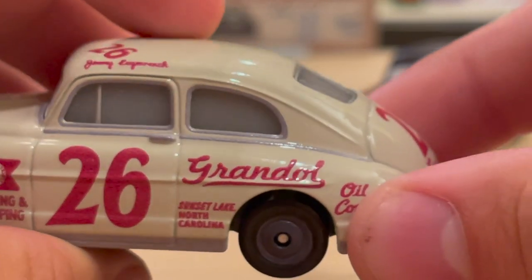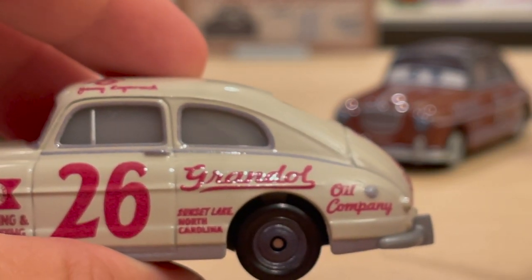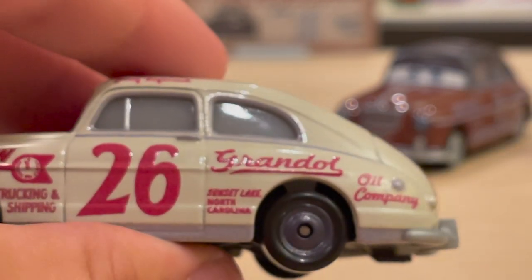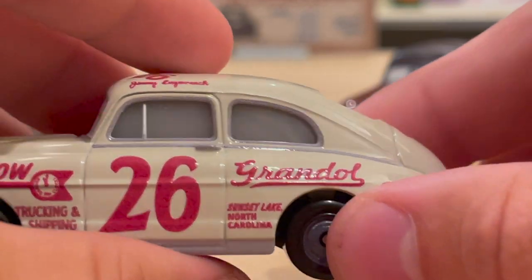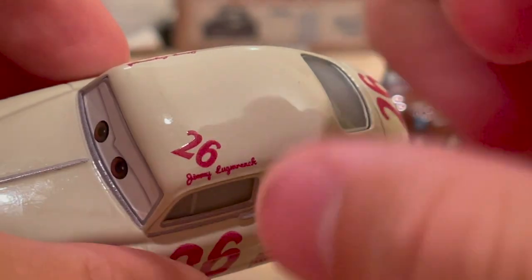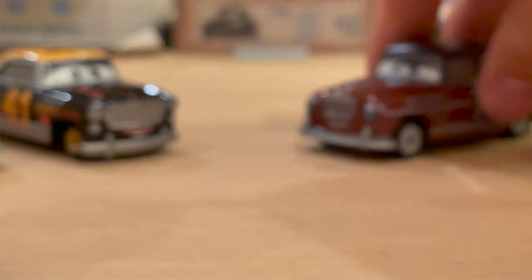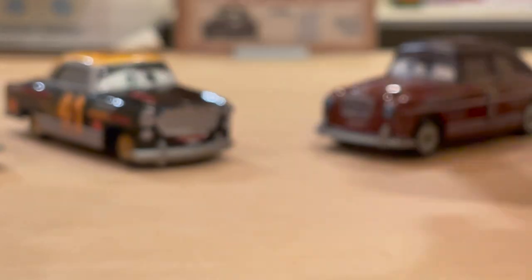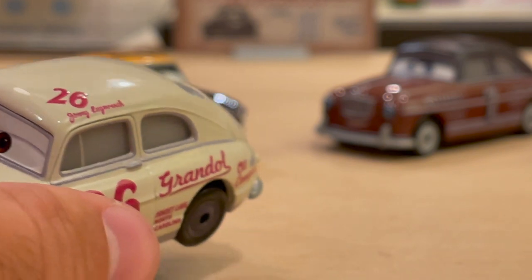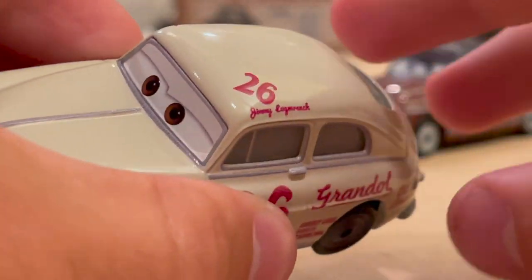Number 26, Grandel Oil Company. We've seen that brand on a few other racers at this point now, so that's nothing new. Although the Arrow one, I'm pretty sure we haven't seen at all. Sunset Lake, North Carolina is where he's from. He's got his signature there on the roof edges, looking good. I like how 26 is just in the corner here. It's small and subtle. It deviates from almost every other racer we've gotten from this era, where they just have a massive roof number. All these guys, they just flaunt it. Jet Robinson has it in the corner there, but this one looks really cool, just being subtle. I like that actually a lot.